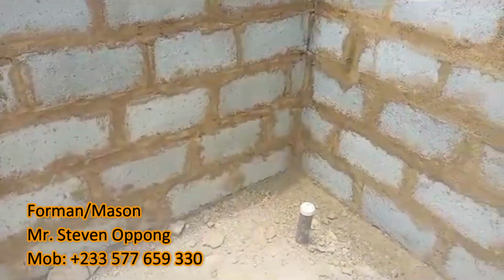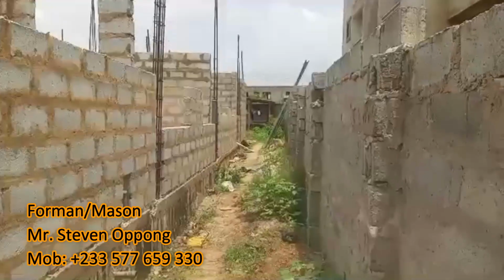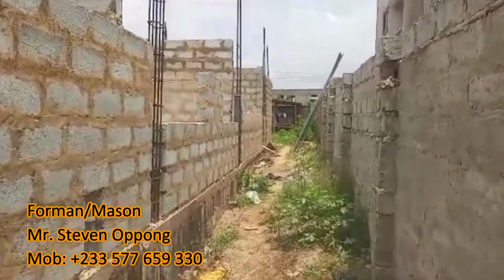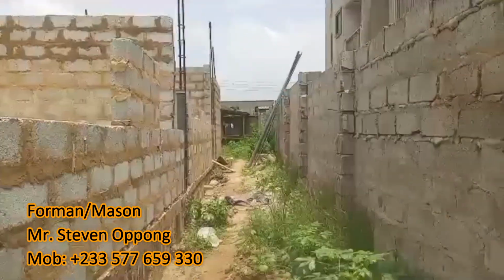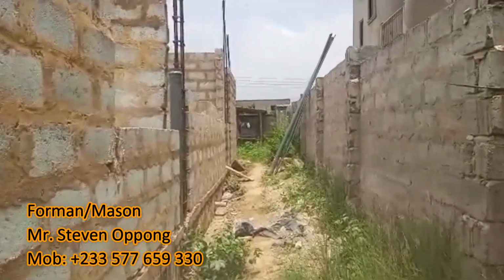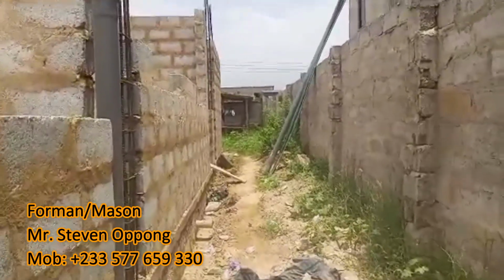Now, when we finish this, we're going to go to the pillars. Now, you can see the gaps by the pillar. Except when I tell people that this is how I want them, I tell them, my gap na one chain, so that the concrete will have enough meat. That's why I keep telling Stephen, because when you don't do that, that is the only thing that holds the building.